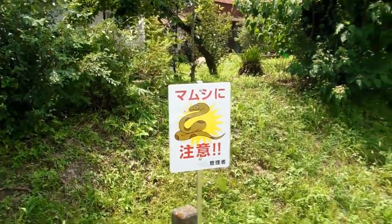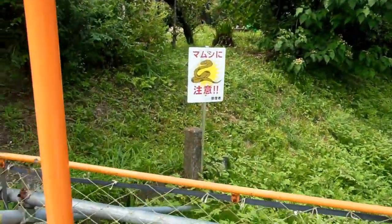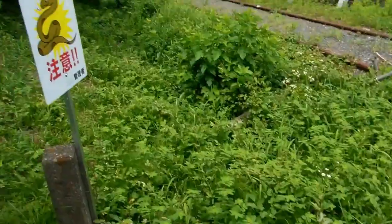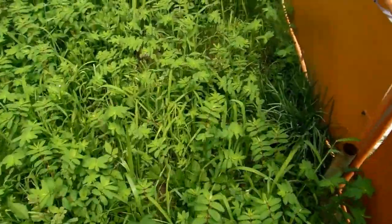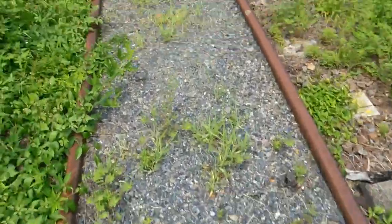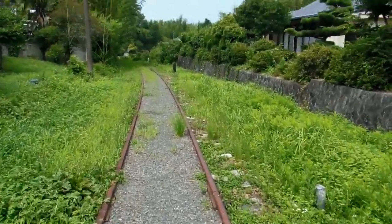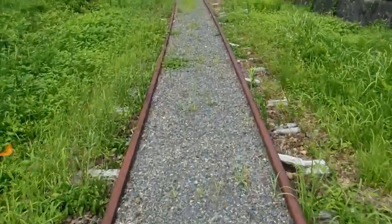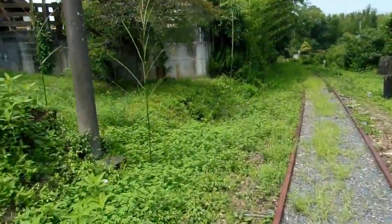You guys might remember, that's reminding us, it says mamushi. Beware of mamushi. So of course we've been looking out for mamushi every step of the way, because they are around, and there's other snakes around as well. So they warn you about the mamushi because it's one of the worst ones. But there are others. And we don't really want to be bitten by any snakes, really, do we? So we're looking out for snakes. Today the spiders weren't as bad as they were on day 1 and day 2. But yeah, still looking out for the snakes.